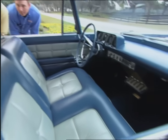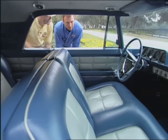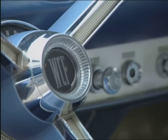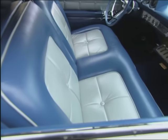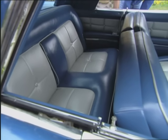Well, now this is a special car to begin with, but this is a special Mark II. That WCF on the steering wheel? This car was the personal car of William Clay Ford, who also owns the Detroit Lions. Hence the blue and silver? Hence the blue and silver. It's Honolulu blue and silver, which were William Clay's personal colors.